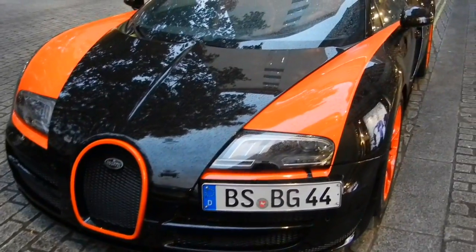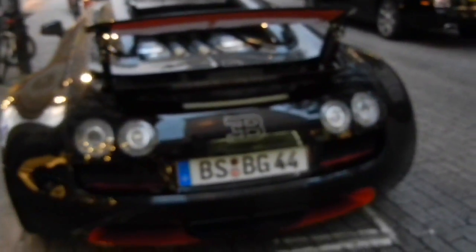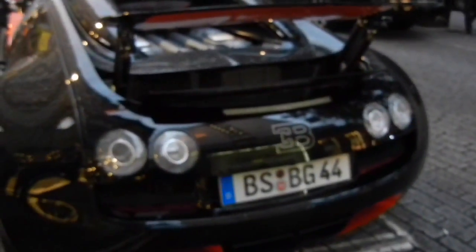So I'm still on Brompton Road, and I've just stumbled across the Bugatti Veyron Vitesse WRC. So it's black and orange. Orange rims, orange badge on the petrol cap. And this car is bloody brilliant. You've still got 2 years on the waiting list for a Veyron, but to be honest, for one of these, it's worth the wait.